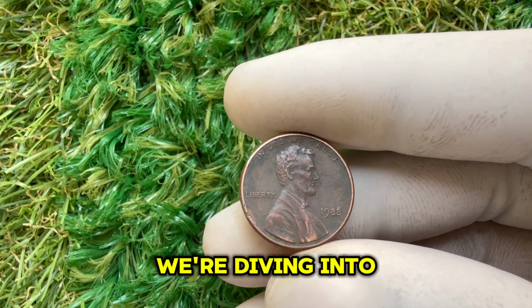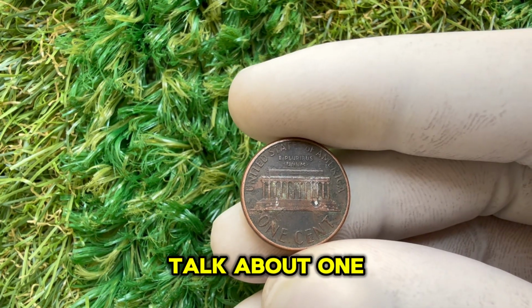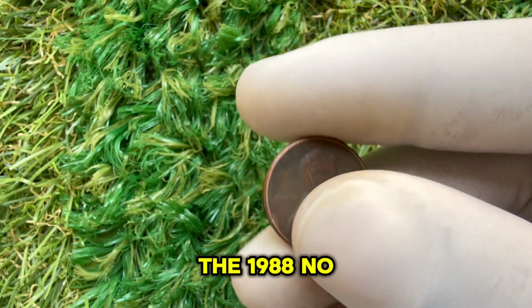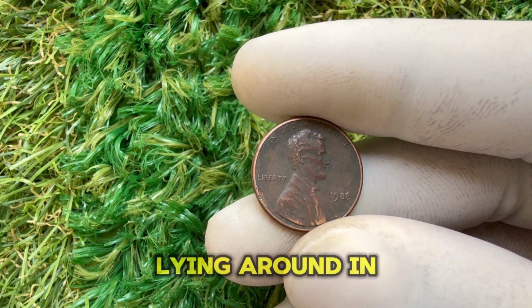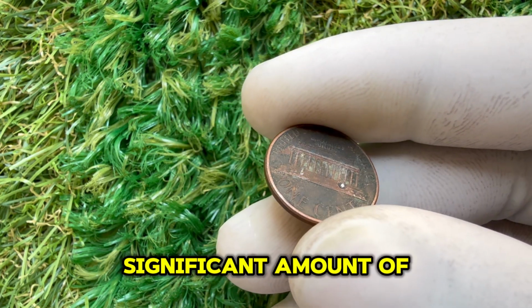Today, we're diving into the fascinating world of rare coins, and in this video, we're going to talk about one of the most unique and valuable pennies in the market, the 1988 no-mint mark Lincoln 1-cent penny coin. You may have seen some old pennies lying around in your coin jar, but did you know that some of them are worth a significant amount of money?